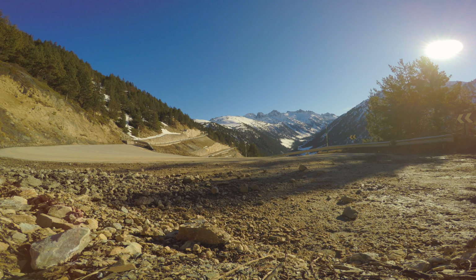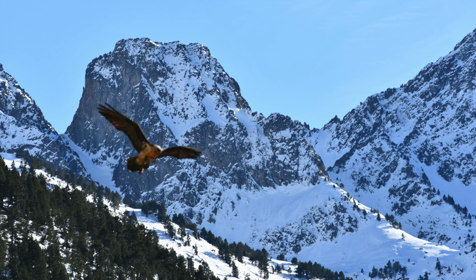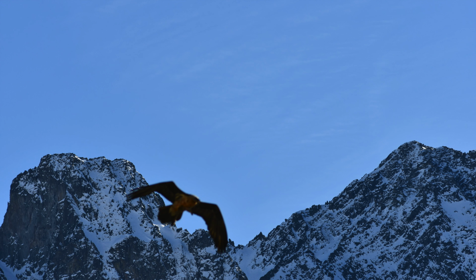And yes, I have stopped for a mid-ride espresso, and I've driven the Defender here many times to have a coffee. And on this trip, as I was doing so, I suddenly heard this massive whoosh, and there was this incredible bird of prey, whatever one it is.